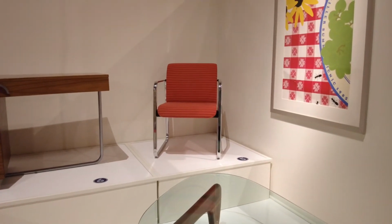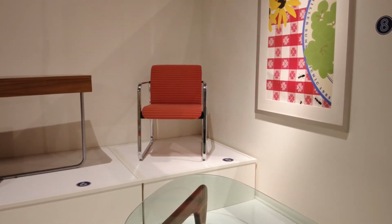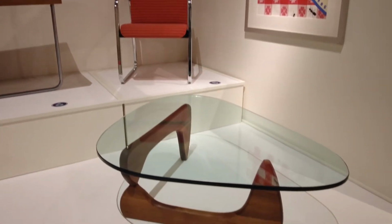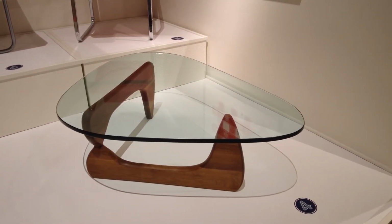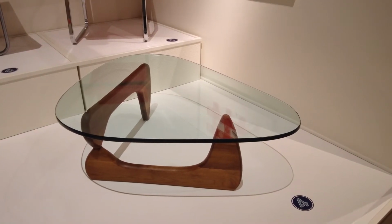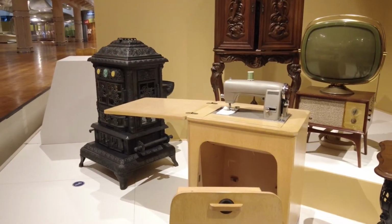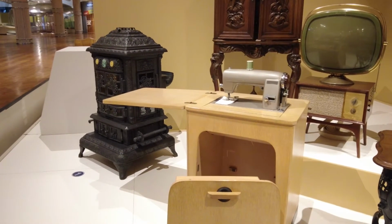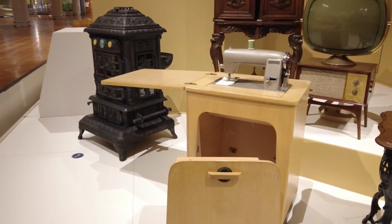Number 5 there is just an armchair from 1971 to 1989. And down below, you've got this very modernistic looking coffee table, which was originally designed in 1944. Over here we have a wide array of different things, starting with the heating stove from 1886.